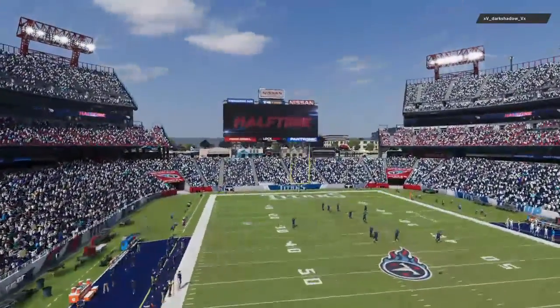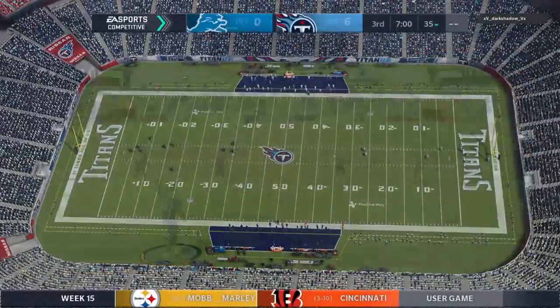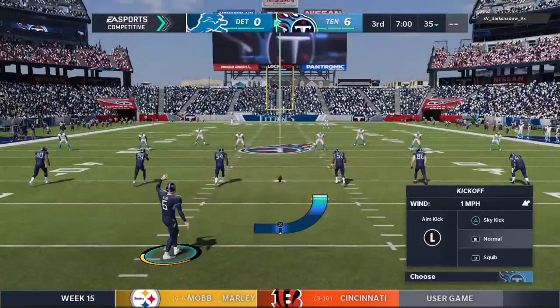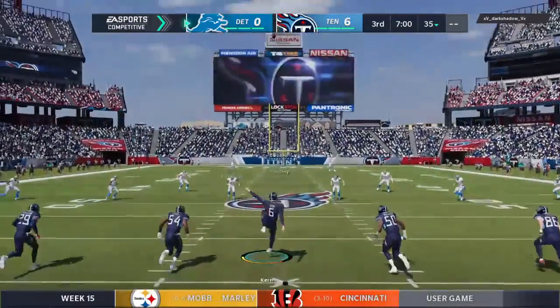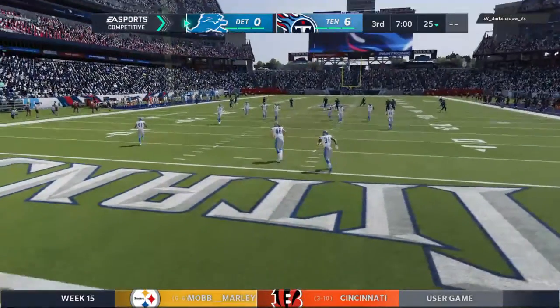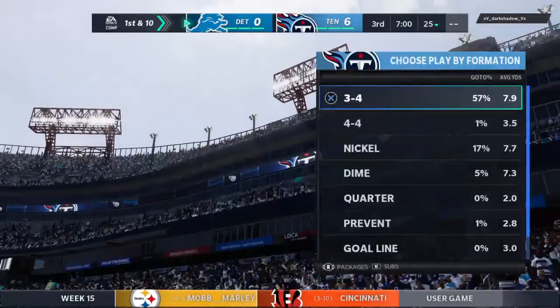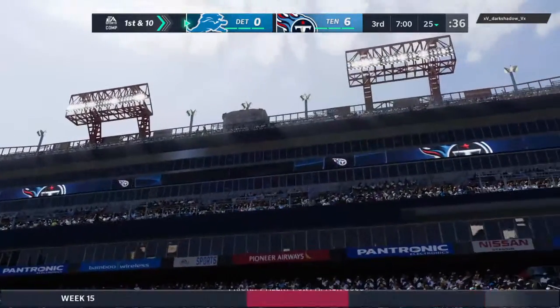All right, Coach, thank you, and we welcome everyone back for quarter number 3. It'll be Lions football to start the second half, and they trail here as we get back underway on EA Sports. And that one will bounce out of the back of the end zone, so we will start here at the 25.